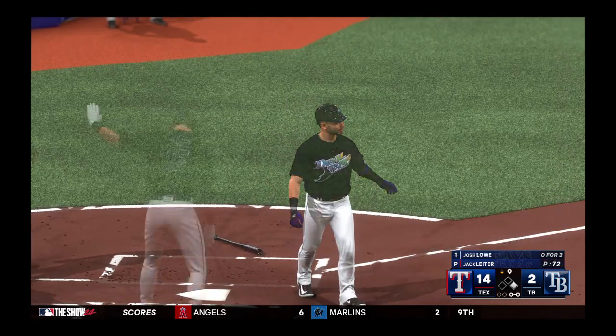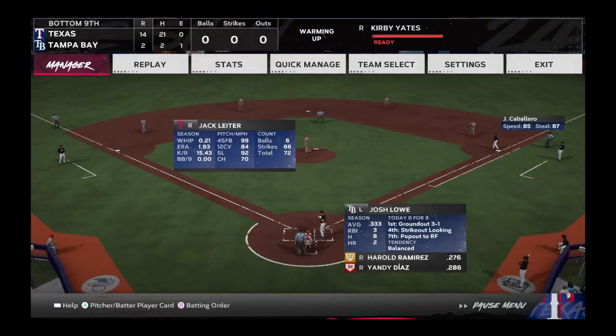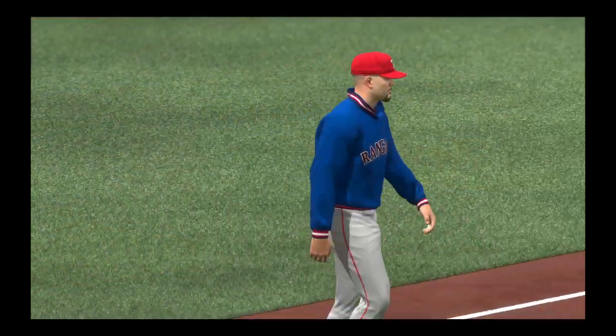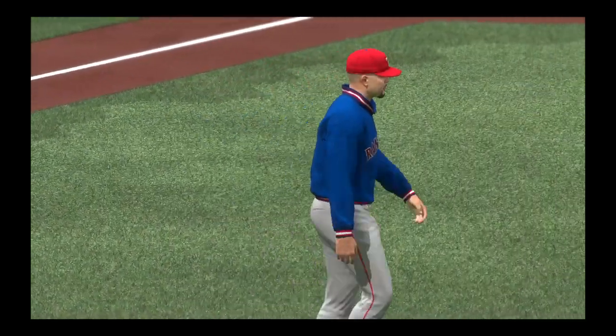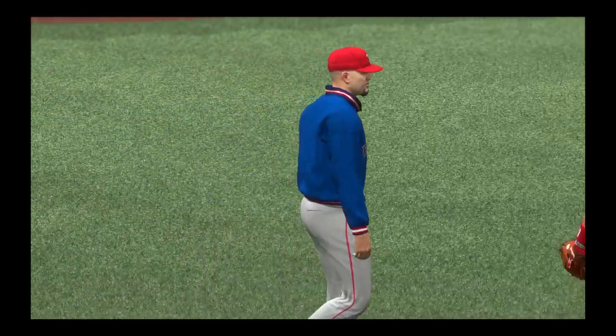Well, in the box, he's seen that movie before. Wasn't a good movie either. He knew how it was going to end right from the beginning. So the batting order turns over. Josh Lowe next to hit for the Rays.